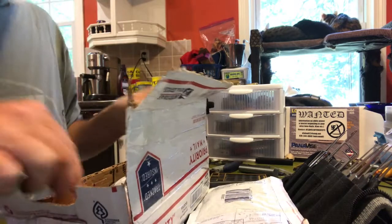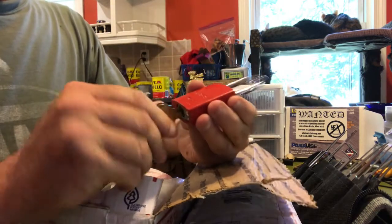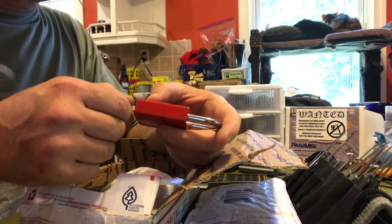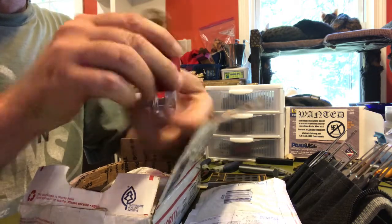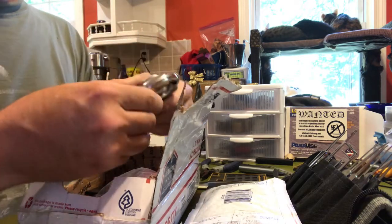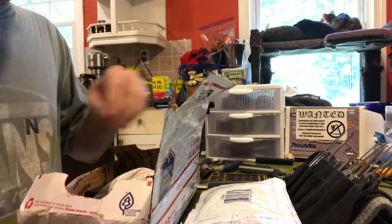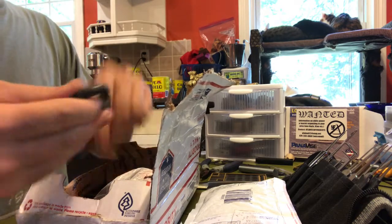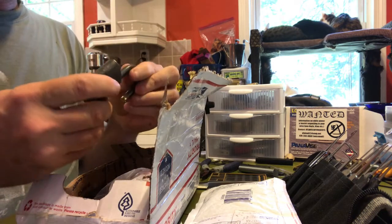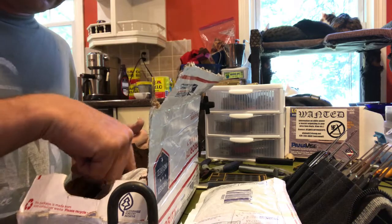Okay, let's see what we got. Got a Master here, what is this? Oh, my poor eyes can't read it. 6 something something. Oh, awesome. Got a WB. I really like these WBs. I am just such a fan of them. I don't know why. It's just got this real classic padlock feel, which I think I've said every time something comes in.